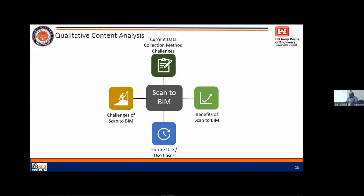And based on the interviews, he did some qualitative thematic analysis and content analysis, and then came up with some major themes that he discovered, which were how current data is captured, what the challenges in Scan-to-BIM are, future use cases, and then obviously benefits. Again, he looked at benefits from within the Corps, from inside the organization.